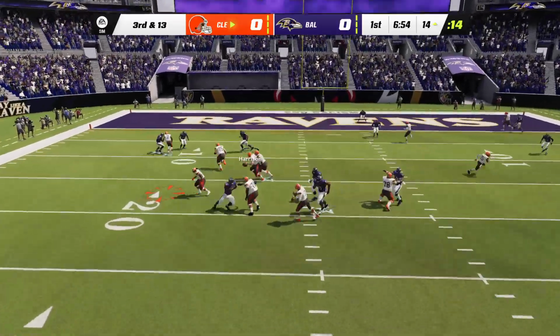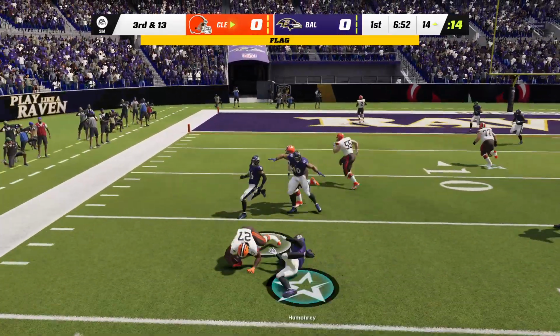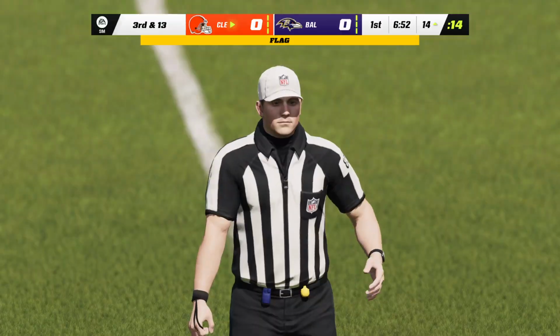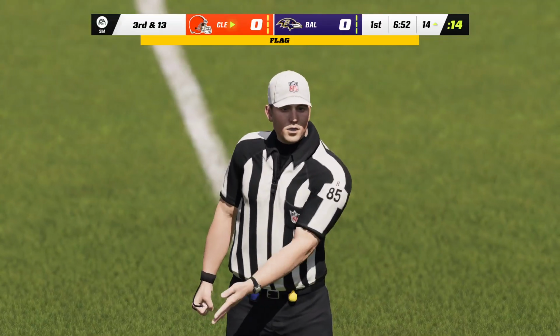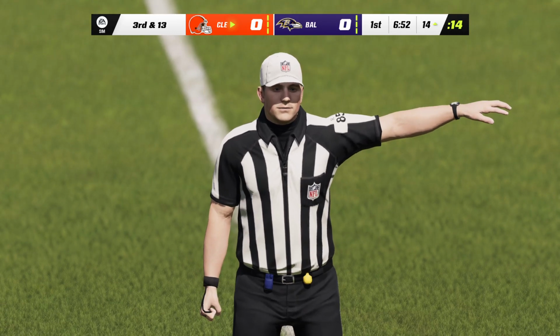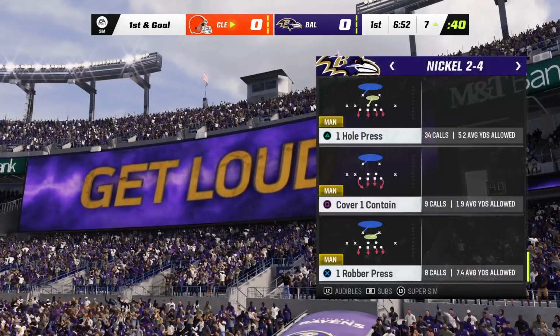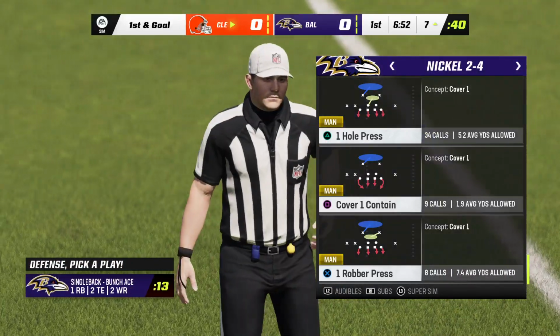Now on third and long, they'll look to throw. They'll go screen here to Hunt. And he's going to be taken down, but there's a penalty flag in the backfield. Is this a hold, or did they rough the quarterback? So instead of forcing the field goal, it'll be first and goal.